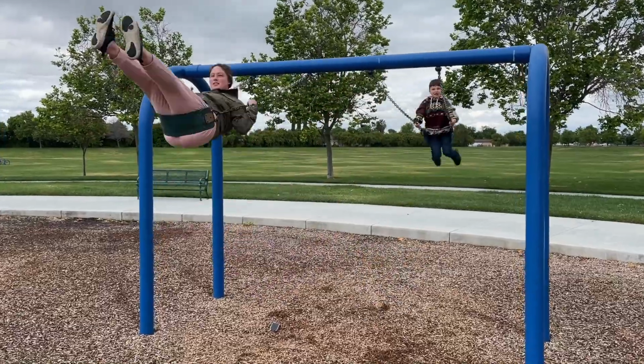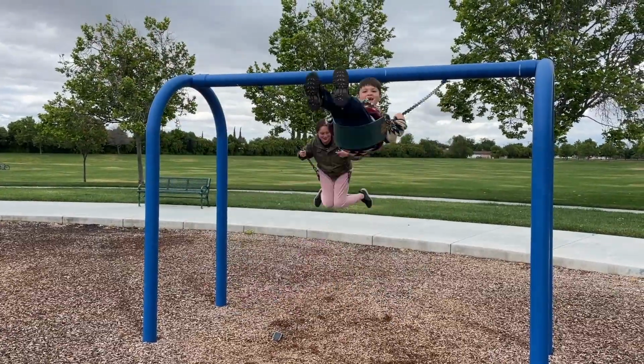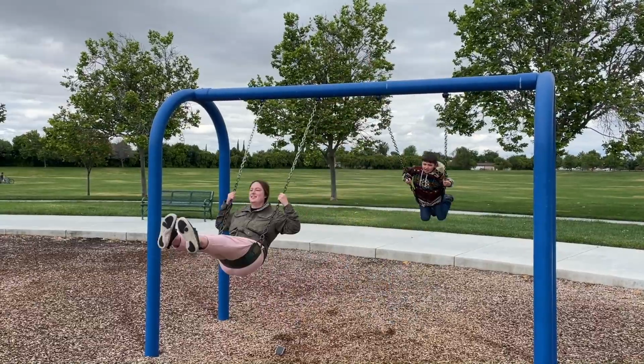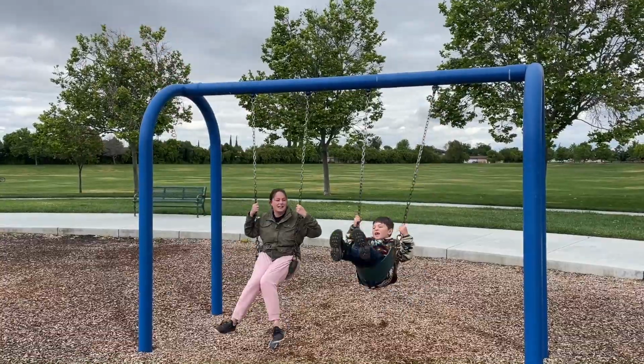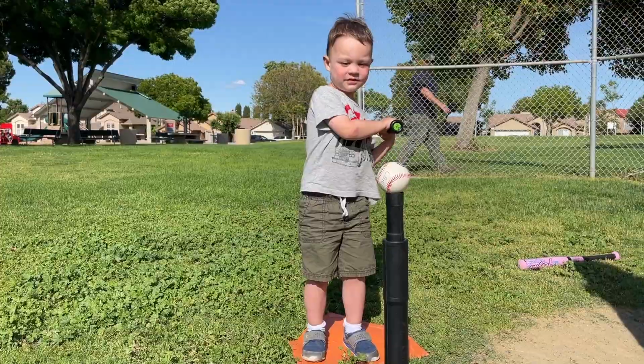Who's going higher? Definitely me. Ooh! No, me! No, me. No, my head's the height of the bar! Mine's higher than the bar. Nope, yours is only part way. I guess we'll have to review the video footage and see. Watch the ball, Max. Watch the ball.